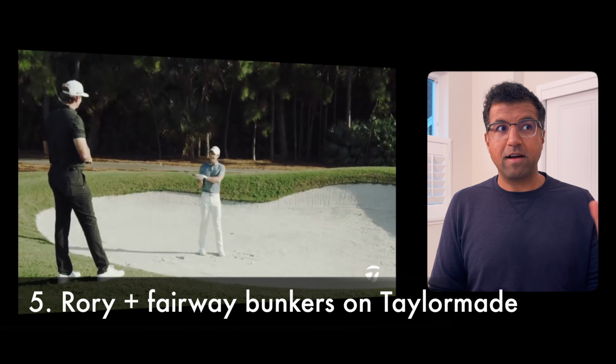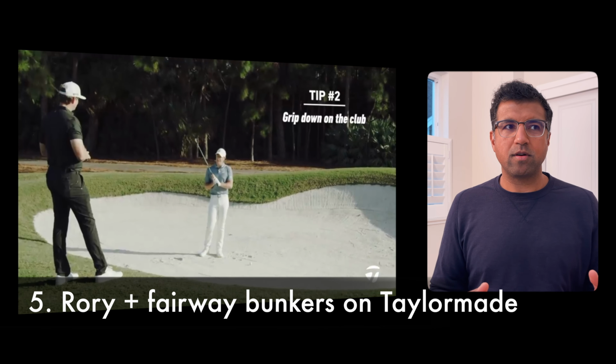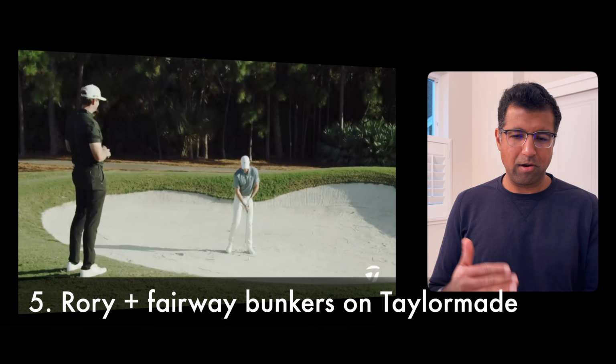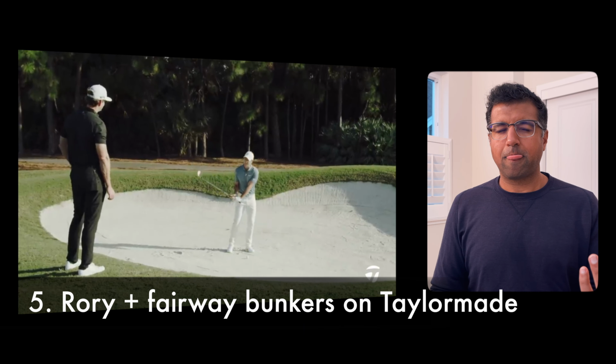And they actually have this really convenient set of 9 tips they list during the video, which you could effectively just write down on a piece of paper and take to the course next time and go through as a checklist before you hit your next fairway bunker shot. That might not be a bad idea.